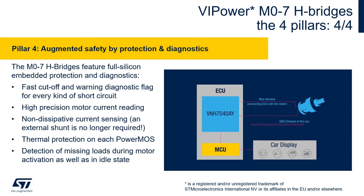Fourth pillar, augmented safety by protection and diagnostics. VIPower M07 H bridges feature full silicon embedded thermal protection and diagnostic. There is a fast cutoff and warning diagnostic flag on every kind of short circuit.